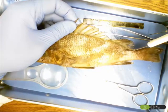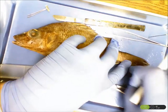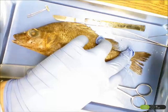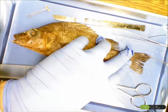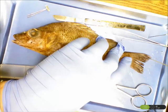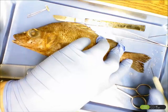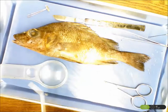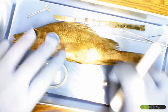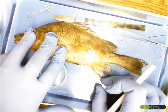The caudal fin. You will notice that on a number of different fish species that you identify in our salmon lab, some fish have a V'd caudal fin, whereas other ones have just a straight flat caudal fin. The anal fin is found on the ventral side of the fish.